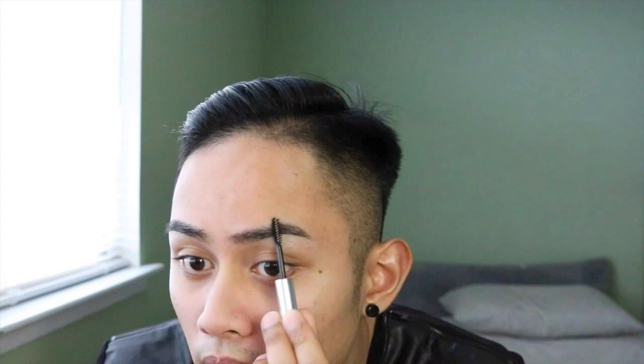So yeah, after I do that, I like to start with eyebrows first. This is not drugstore, but this is the only one I have right now, and I can't find my NYX micro pencil. So now I'm gonna do brow gel first. I'm using the clear brow gel from Anastasia. What I like to do is just run it through my eyebrows like so.